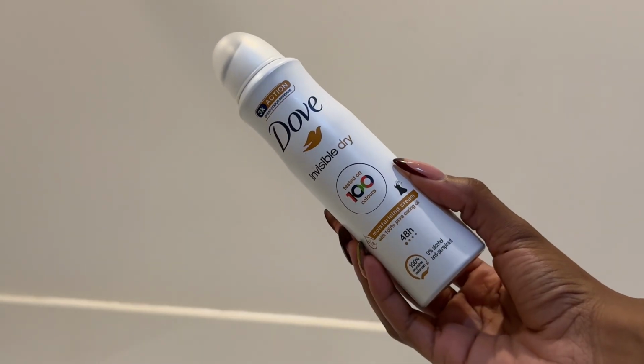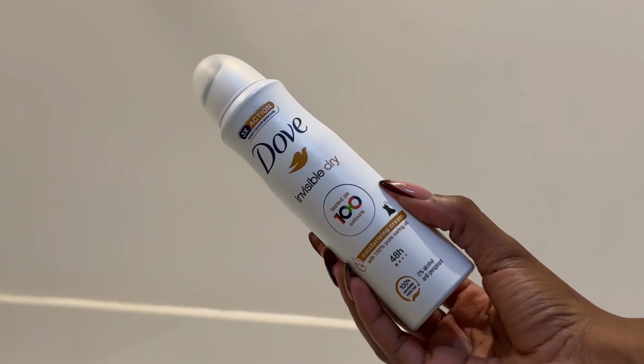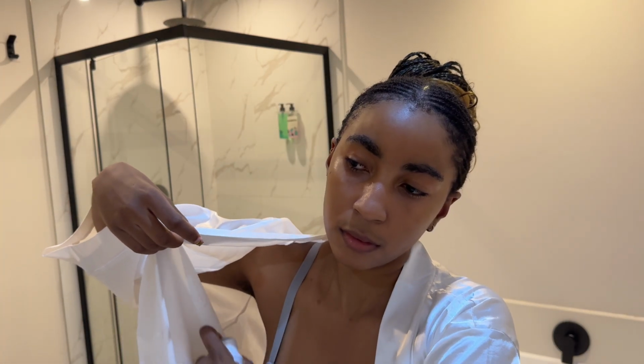Now that we're out of the shower, we can move on to body care. For deodorant, I'm using this Dove Invisible Dry Deodorant. It smells very powdery. It's a very soft scent. It's not heavily scented, but it smells very powdery, cloudy, if anything.